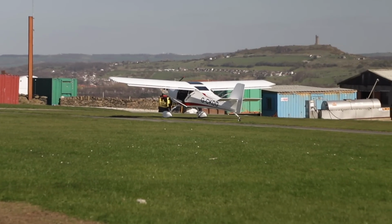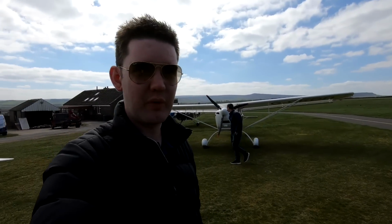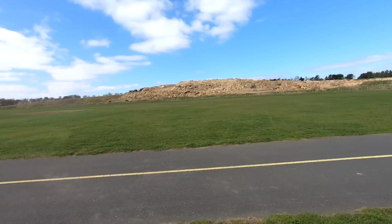Well, we've made it to a slightly windier than forecast Huddersfield. Landing was good. Maybe next time consider coming in on half flap, which would have just helped. The Eurofox stalls around 34 knots with the full flaps down.